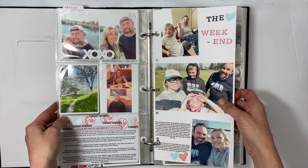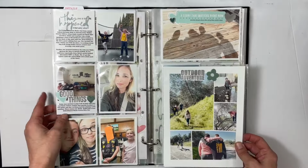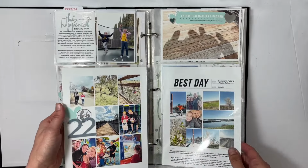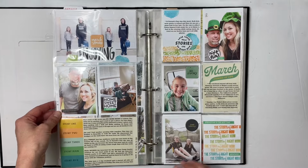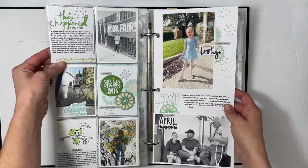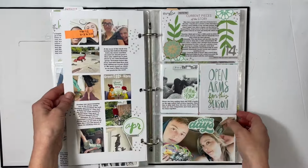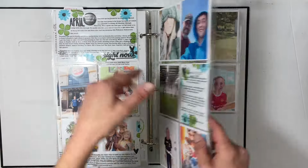More 6x12 inserts. And then like we went on break, so I did some collages using Shannon pages, stretching my supplies and using stamps. This was the year that I really felt like I used my supplies a lot, especially when I got them right away.